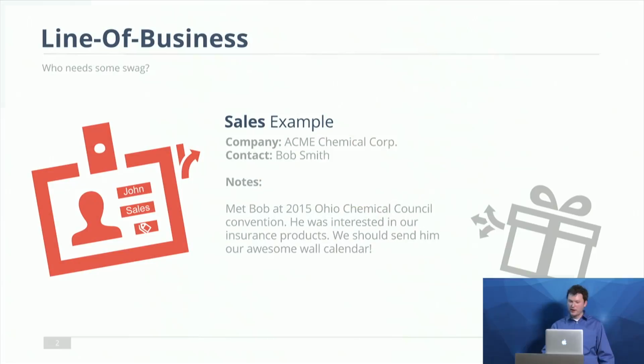Why is this important? This is important because this is what most software developers are building. They're not glamorous, and most software developers aren't working on the next Facebook or the next Twitter.